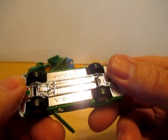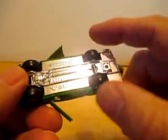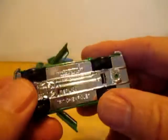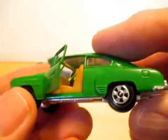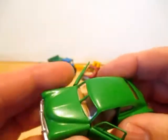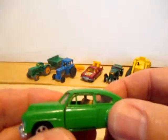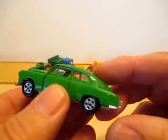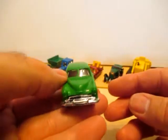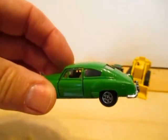Erdl, Dyersville, Iowa. Made in Hong Kong. And replica 51 Chevrolet. Notice the wheels are the same ones they used on the General Lees for the Dukes of Hazzard and that series of vehicles. So that dates it pretty well. That's a 51 Chev from the Erdl replica series from the 1980s.